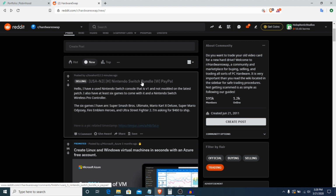So let's take this top post, which was posted just a couple of minutes ago, and we'll look at the header. The headers are very important, and they're required to be formatted in a very specific way. And here's how they work. So if you are posting that you want to buy something, or you are posting that you want to sell something, you use the same header format. So first in brackets comes your country and state. So USA-NJ. So this person lives in New Jersey.